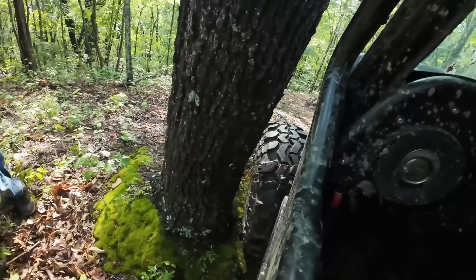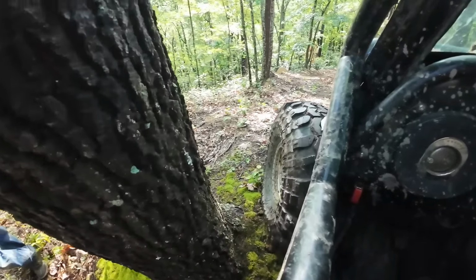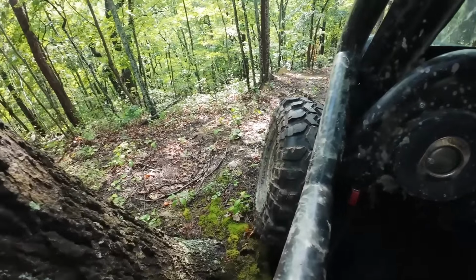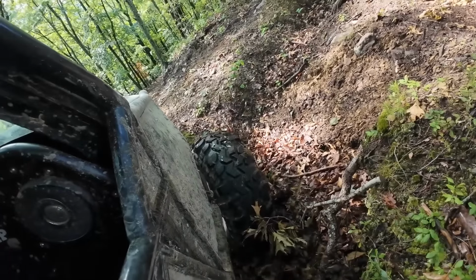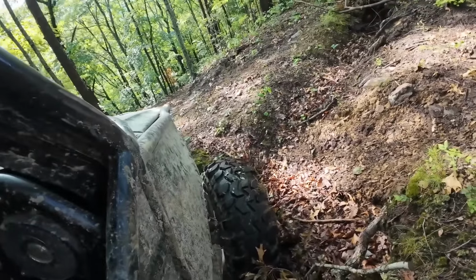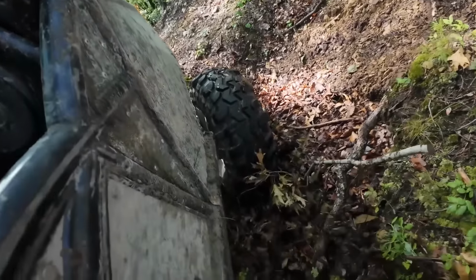I gotta hold the camera, rear steer, and steering wheel all at the same time here. Putting my arm in. Our front tire has dropped in a massive hole. That is a 43-inch sticky, and it is officially gone.